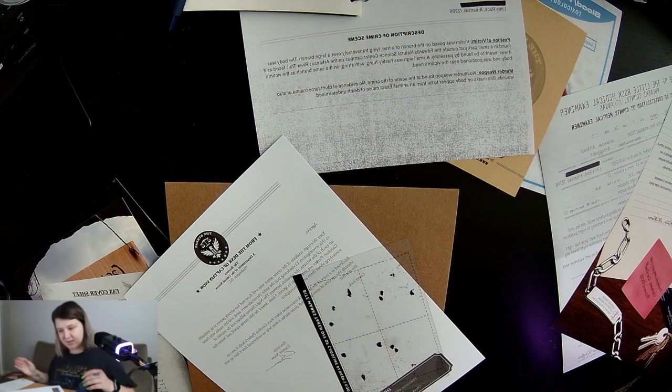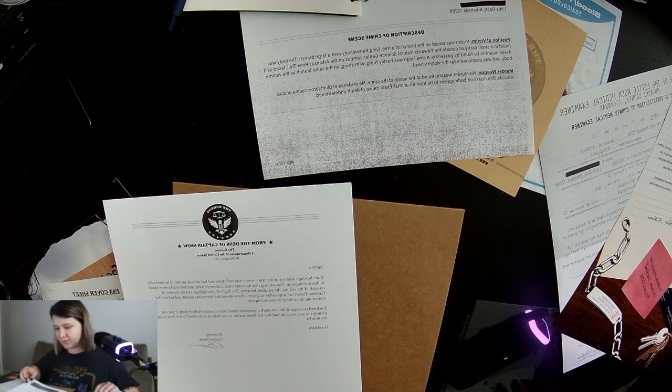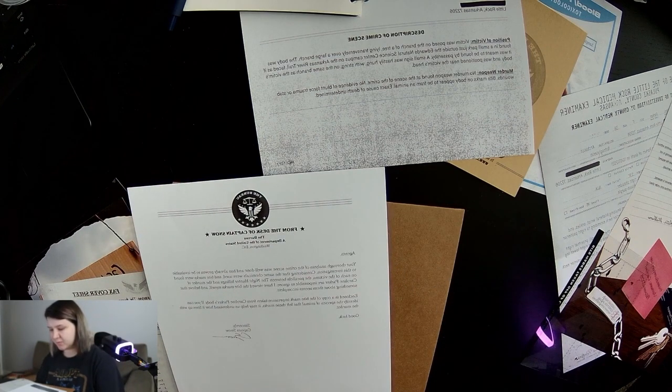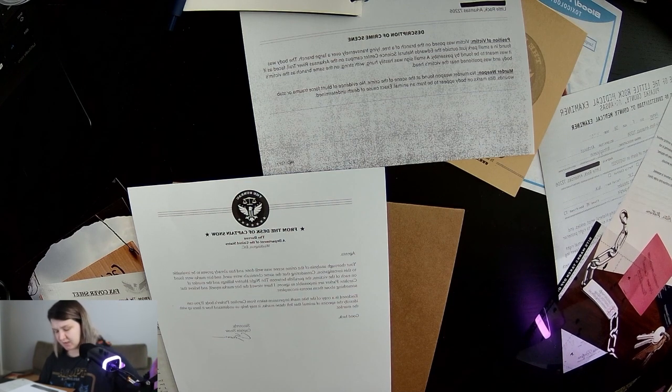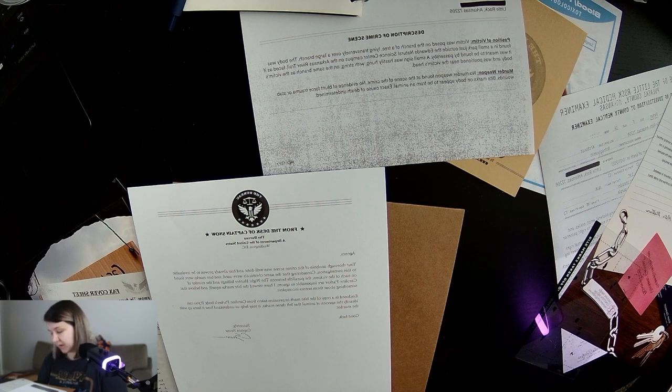Cool. Let's see. Agents, your thorough analysis of the crime scene was well done and has proven to be invaluable to the investigation. Considering that the same chemicals were used and bite marks were found on each of the victims, the parallels between the Night Hunter killings and the murder of Carolyn Parker are impossible to ignore. I have viewed the bite marks myself and believe that something about them seems incomplete. Enclosed is a copy of the bite mark impression taken from Carolyn Parker's body. If you can identify the species of animal that left these marks, it may help us determine how it lines up with the murder.